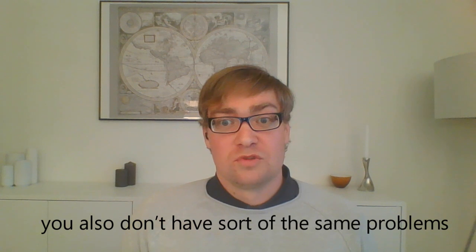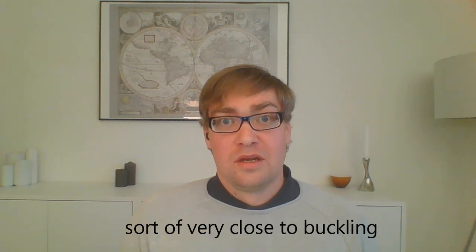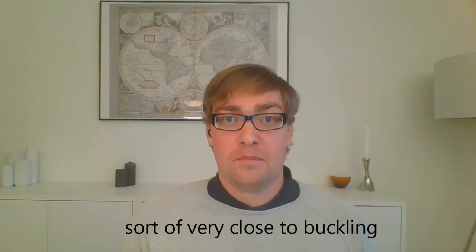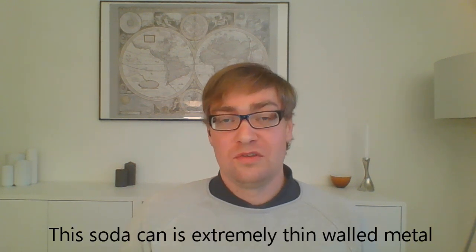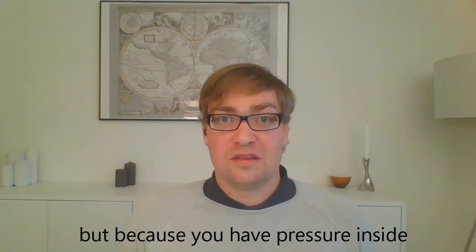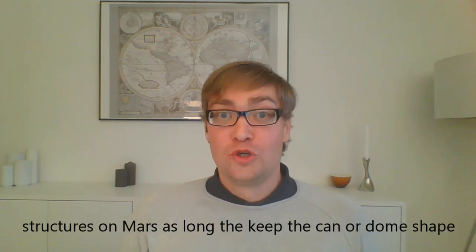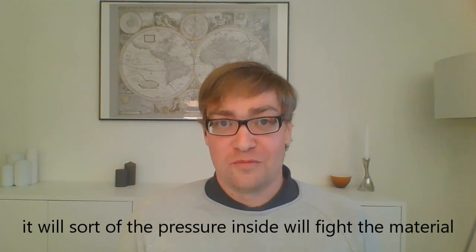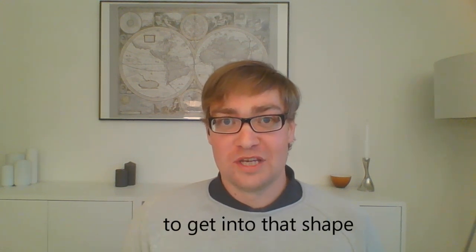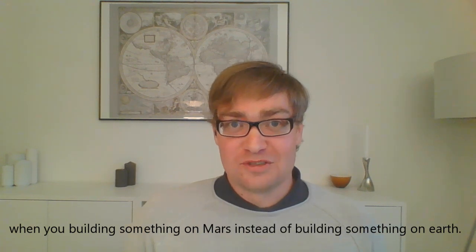And you also don't have the same problem with thin-walled structures being very close to buckling. Basically, you have the soda can analogy. The soda can is extremely thin-walled metal, but because you have pressure inside, it can be that thin and still be really, really strong. You get the same thing with the structures on Mars. As long as you keep them can- or dome-shaped. As soon as you try to make something that's not can- or dome-shaped, the pressure inside will fight the material to get into that shape. So it's definitely something that you have to be aware of when you are building something on Mars instead of building something on Earth.